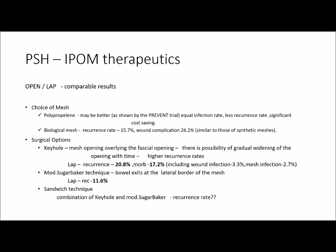That means the bowel is drawn out through an opening in the mesh, which exactly resembles the hole or the fascial defect in the abdominal wall. That is a keyhole, right? Now, gradual widening could be there. Over a particular period of time, the gradual widening is going to be there. Why? Because you slit and create an opening, right? So that is going to create a problem. So recurrence rates are to the tune of 20.8% and morbidity 17.2%, which includes wound infection and mesh infection.